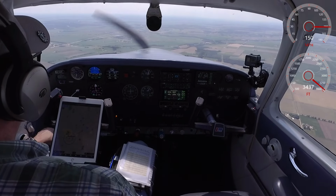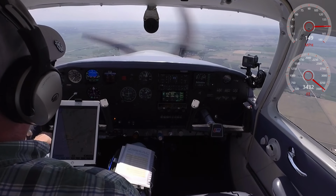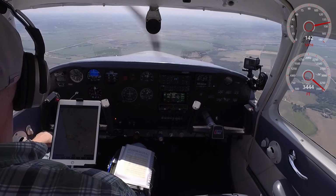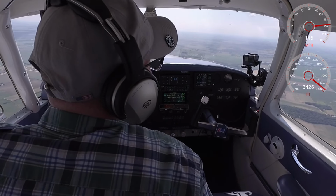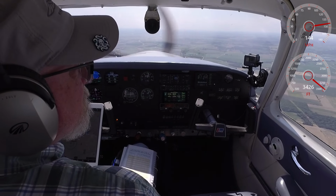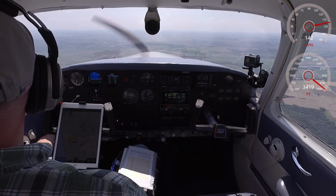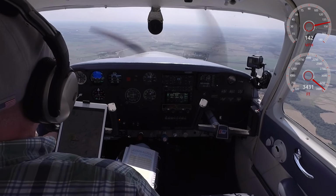Pick up the heading bug there. Yeah, we're definitely going to slow down for this descent because when we get over the city, it's going to be even bumpier. Right over Interstate 88 now. And the Prophetstown exit. Which means Erie is the next one.